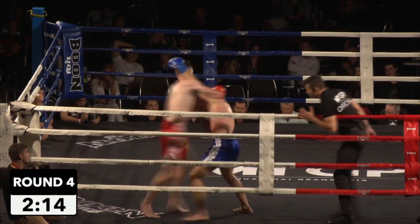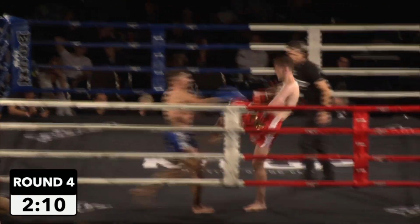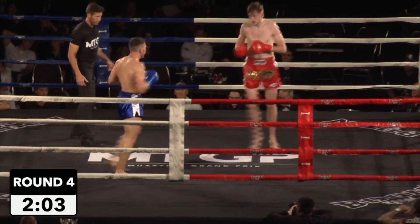This is what he wants, that clinch. He's been looking for this the whole fight. Watt is trying to get out of it. Yeah, does a good job. He finally gets out, but the damage is done. Not where he wants to be, that's for sure. No, he needs to stay away from that position.